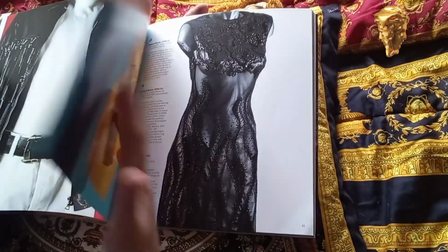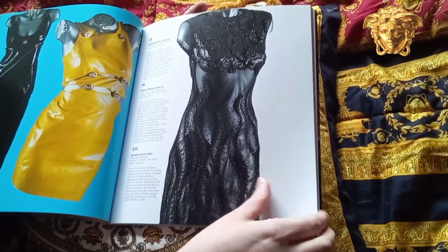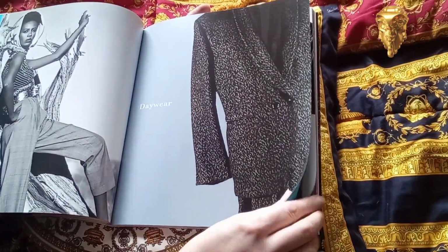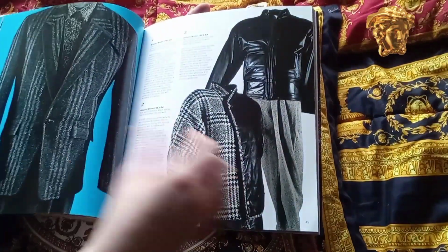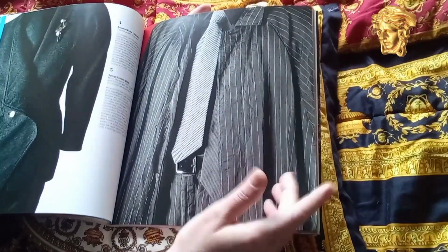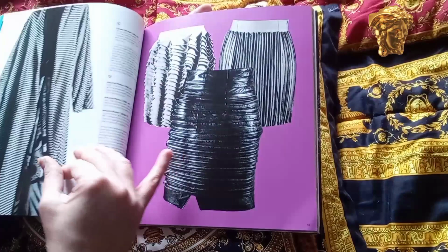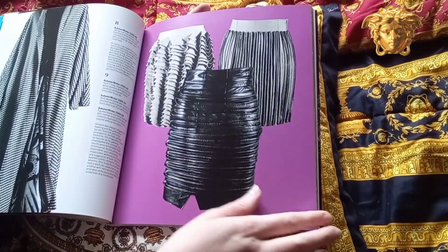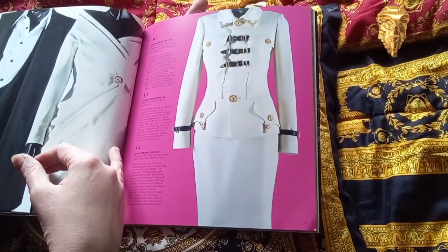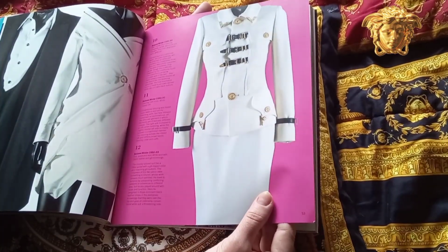Another men's jacket, and here we have a lady's dresses from 94, 95 and 96. Here we have men's jackets, 83, 84, 86, 84, and here autumn winter 87, 88 and skirts 88-89. This is beautiful autumn winter 92-93 white wool jacket and skirt.